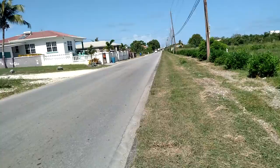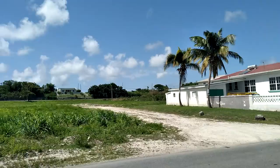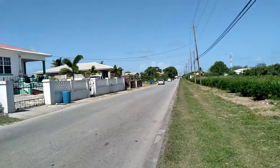And it was the road everyone had to use to get to the airport before there was an ABC highway. This is the ABC highway behind here. This section behind here is the highway. This is the secondary road to the airport. But this is the original road.